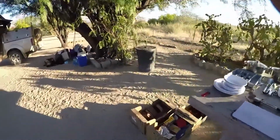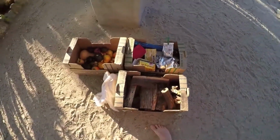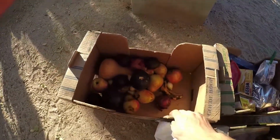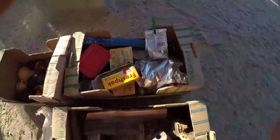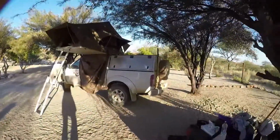Then we found it was really useful to keep everything in these boxes. So we got some boxes from a general dealer, and we keep wood in one, veggies in the other. As you can see, we've been going for 2 weeks now, so we're running a bit low. And then dry goods in the last one. Right, over to where everything is stored.